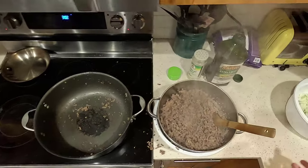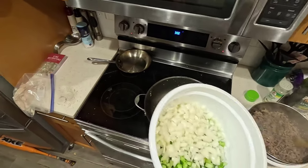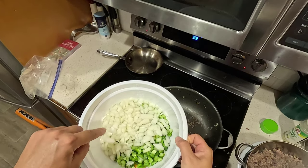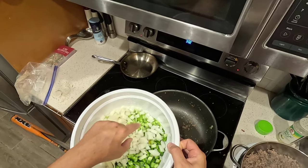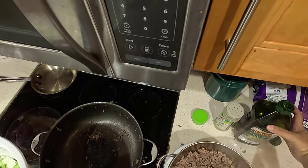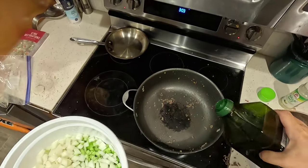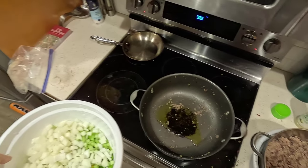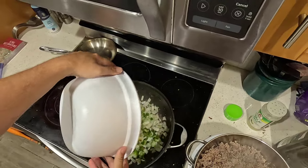It's going to strain. And then what we have is our vegetable medley. So we've got chopped onion, chopped bell pepper, 2 bell peppers, 1 whole onion, and probably 4 stalks of celery, and we're going to add just a little bit more oil so it doesn't stick to the bottom of that pan. And then we're going to throw this medley right on in.